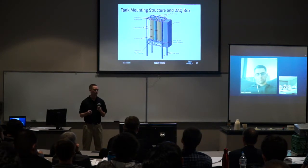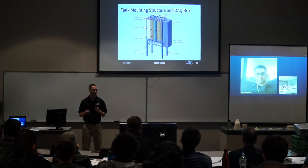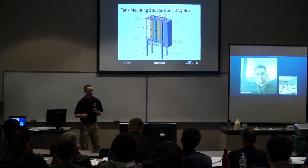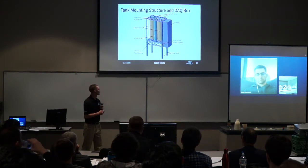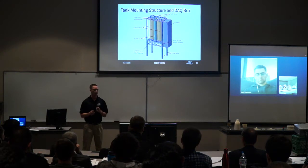This is existing infrastructure. This was actually the liquid oxygen tank from a previous project. It's been hydro tested and used already, and we are going to hydro test it again. Aluminum is not an issue in this case because our fuel is not cryogenic. The mounting structure itself is made primarily from tube stock. This is because it's readily available and we can manufacture this ourselves.